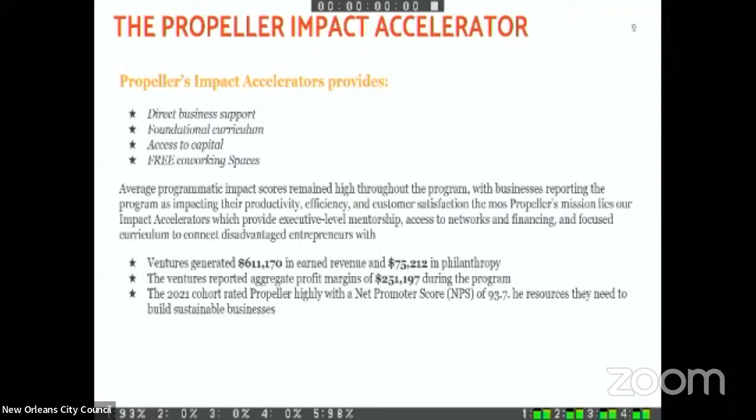We also offer free working spaces for our ventures. Some of our ventures are pre-revenue. So what we do is we provide them with those office spaces where they can meet with clients and meet with their members as it relates to their business needs as well.